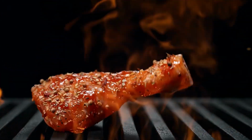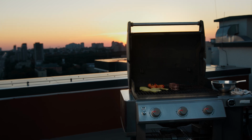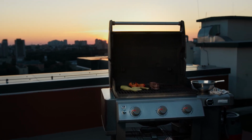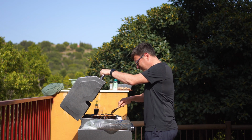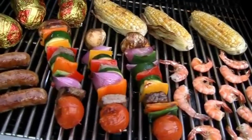Looking for the best gas grills of 2024? Gas grills continue to be a popular choice for many grilling enthusiasts thanks to their convenience and ease of use. Just attach a propane tank, adjust the dials, and you're ready to cook your favorite meals. No need to deal with charcoal, ash, or airflow adjustments.